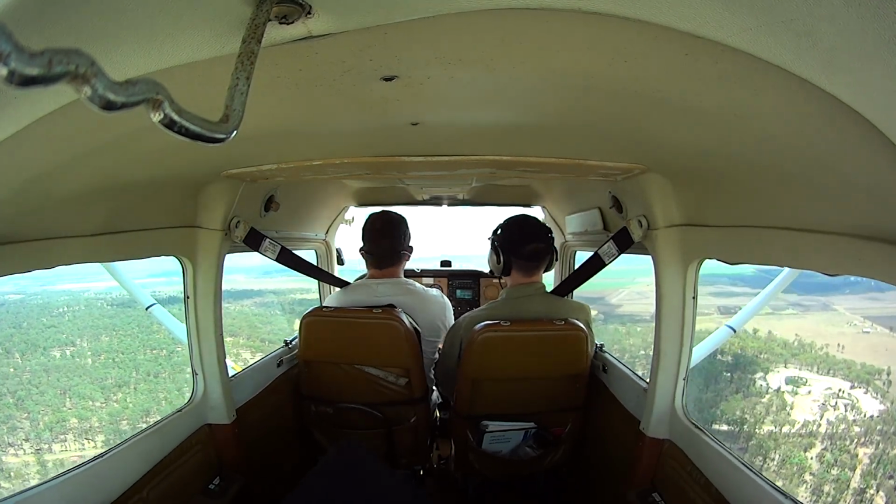What was our ETA for Clifton? ETA Clifton's time 08. Okay, log engine T's and P's. Engine T's and P's are in the green. Fuel tanks indicating sufficient quantity, fuel's on both. Okay, altimetry, we'll be coming up to Clifton soon.